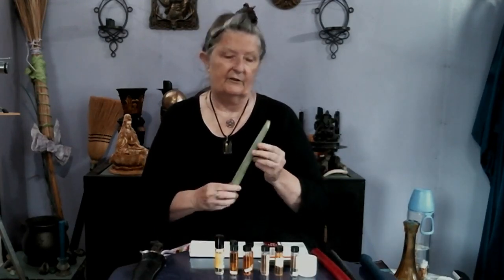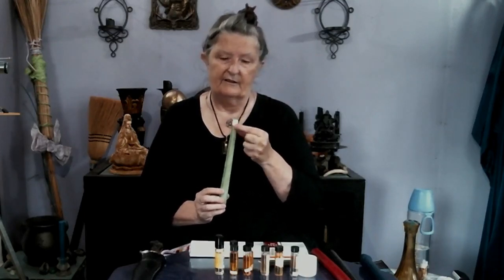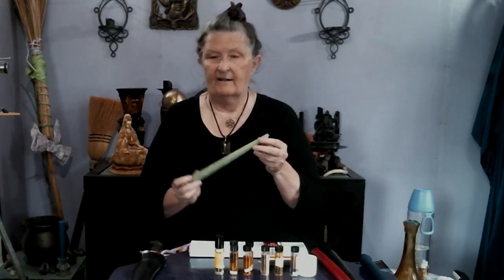And here's an example: most candles are white inside. You can see through there that the wax on the outside is the colored wax. The wax on the inside is white. I don't think that matters for candle magic. It's nice if you can find one that's solid all the way through. It just has a nice feel to it. If you can get one that is made out of soy wax or beeswax, then it's going to be better for your lungs.